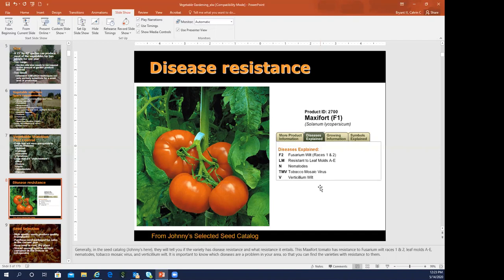There's a lot of diseases that get on cucurbits. I try to always pick some varieties of cucumbers and squash every year that have some disease resistance, because they're so apt to get various diseases. So those are a couple of other vegetables that you need to think about looking at a disease resistance package. Now, one thing I will point out with this particular slide is this Maxifort is a hybrid.